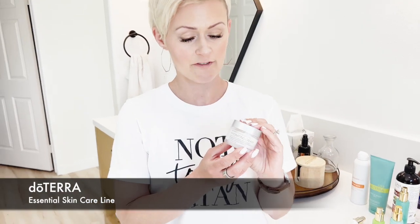This is one of my very, very favorite products. It's doTERRA's Hydrating Cream. And this helps to improve collagen and elastin in the skin. It's very thick and ultra hydrating. So I like to use it at night when we have all that repairing going on in our bodies so it can really soak in and feel super good on the face.